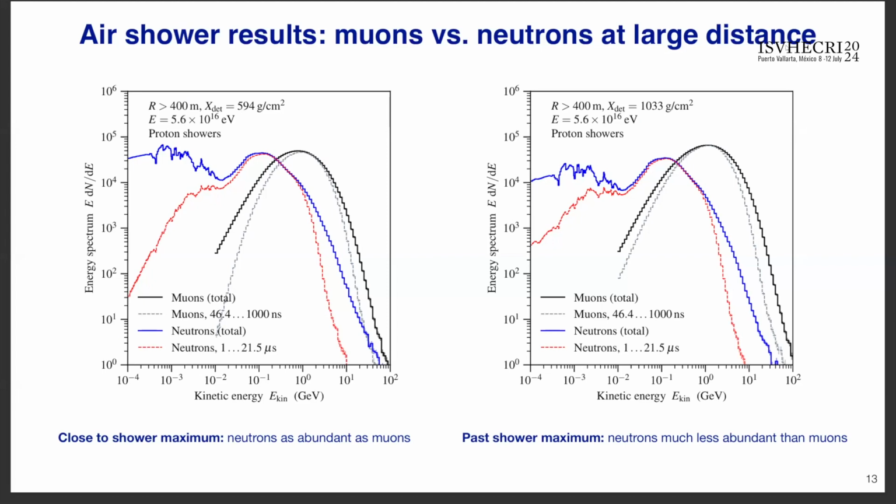Now, how does it compare if you had a detector that had the same sensitivity to neutrons and to muons, which of course you don't have, but let's assume. That's the plot that is shown here. You see this is a curve of the muons, the black line here, and the muons up to 1 microsecond after the shower front is a gray line. And if you go to the neutrons, you see the blue. And the neutrons from 1 microsecond to 20 microseconds, it's a red one. And it's essentially the same number. It's a very interesting story.